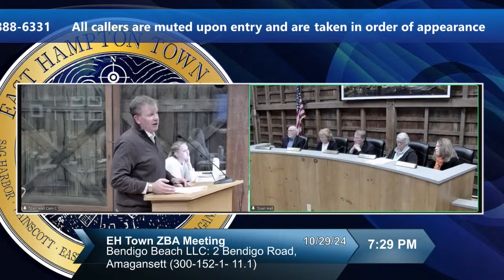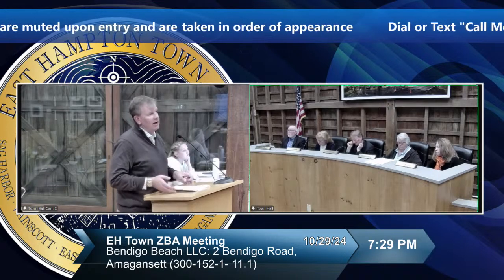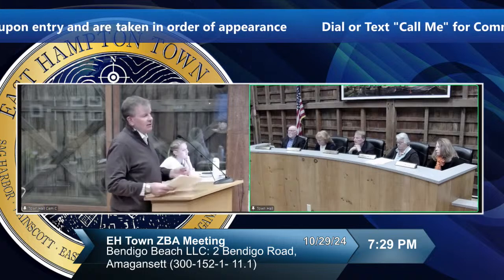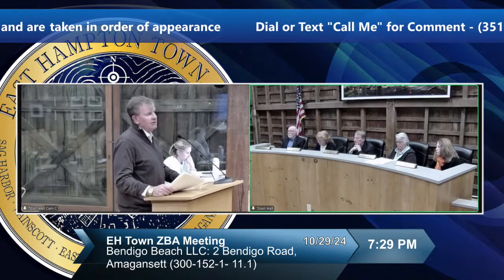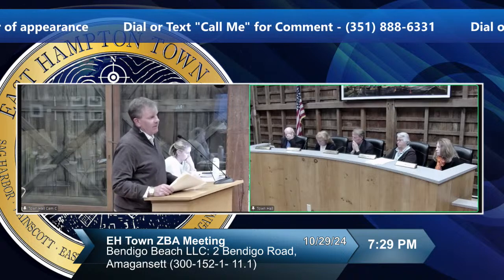So I think it's one of those we could punt to later, provide the protection and say, hey, you can have a 4 foot wide structure. And then when we bring that in at some point in the future, we'd be happy to sit down and work with you on something that's going to be minimalist.